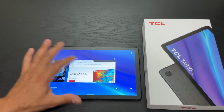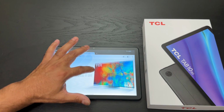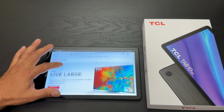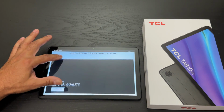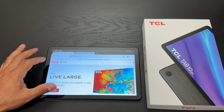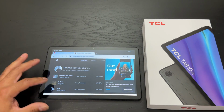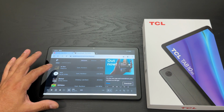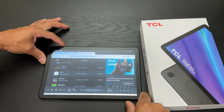Going through multiple apps here, I loaded up Google Chrome, and the first page that popped up is a TCL website, perfectly fine. I'll probably do a review on soundbars and TVs from them soon. And I wanted to test the audio. So let's go ahead and play some Blue Steel, whatever this is, and turn this up.